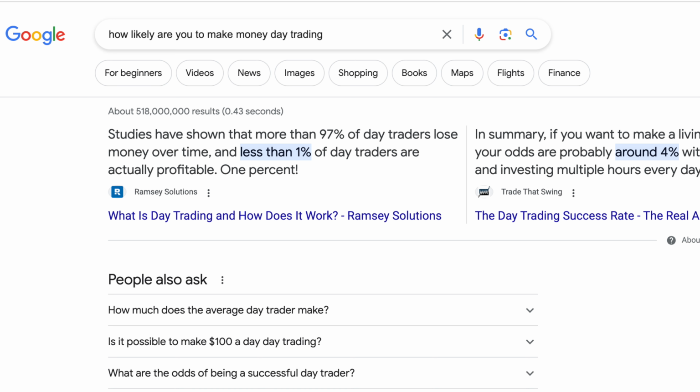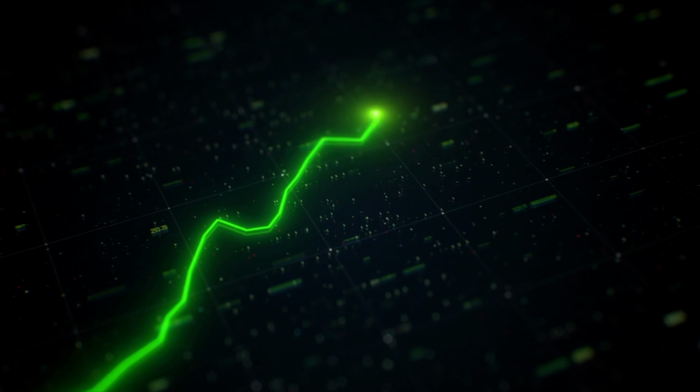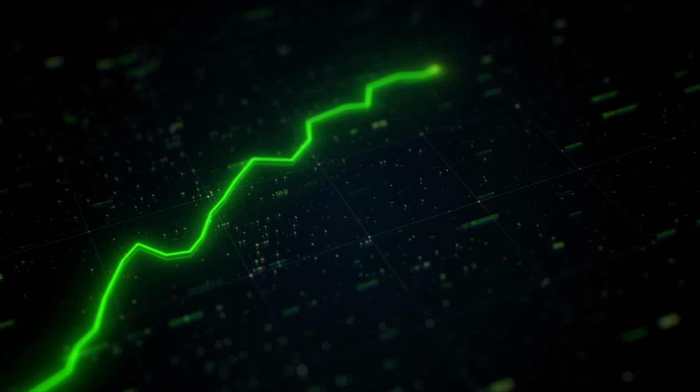Definitely not, because studies have shown that more than 97% of day traders actually lose money over time, with less than 1% actually being profitable. Sure, you can make a few $100s or even a few $1,000s from the people you see online day trading, but the risk really isn't worth the reward, as you could honestly lose a ton of money.